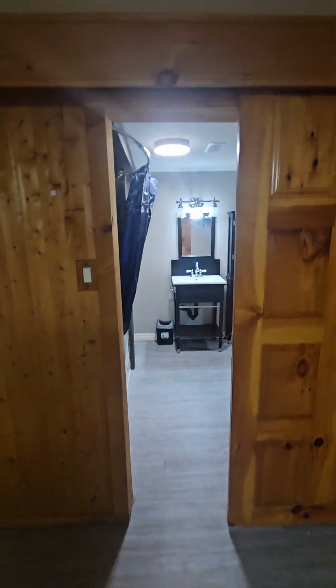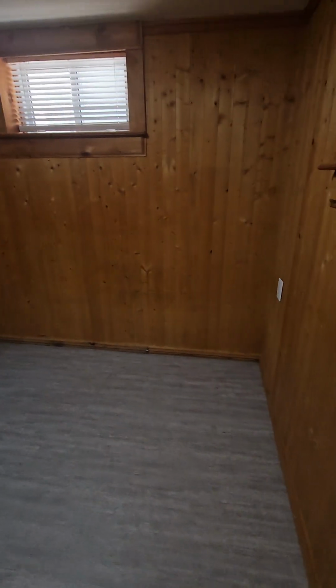What is this library mess? Oh, there it goes. It's not bad. It's just a little sticky. So ensuite privilege to the bathroom. Or this could be your rec room or like, you know, your son's living space.